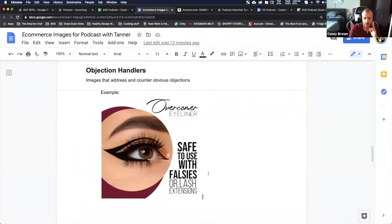The Swiss Army knife won't rust. Stainless steel won't rust. Oh man, thank you, because I was worried it would rust. What's another example?